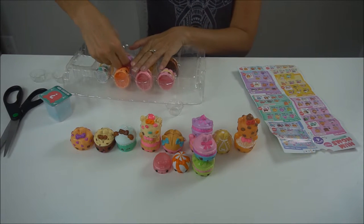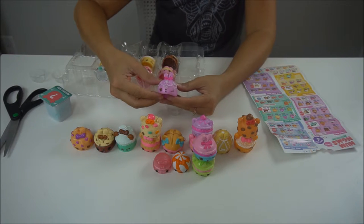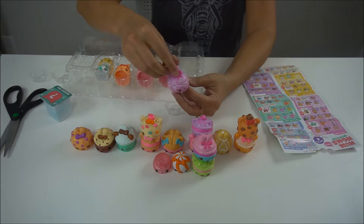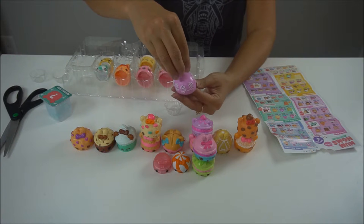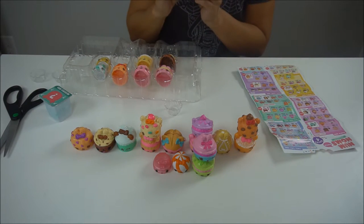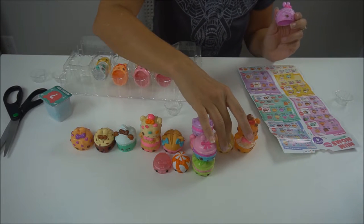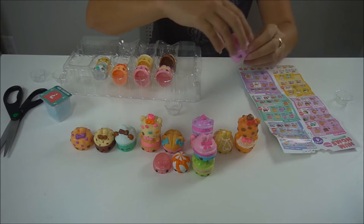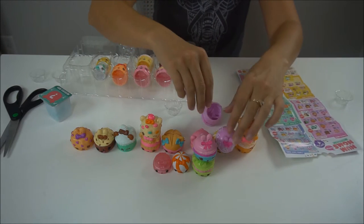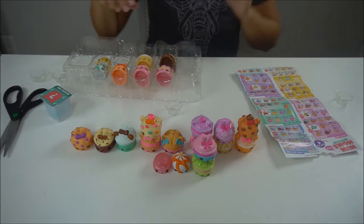And let's see, this one is Violet Contessa. She's beautiful. She has so many decorations on her. She looks a lot like, what was that one's name? This guy right here, Goldie Cake. They're so pretty. We'll stack them together. Whoa, we're tumbling over. There we go.